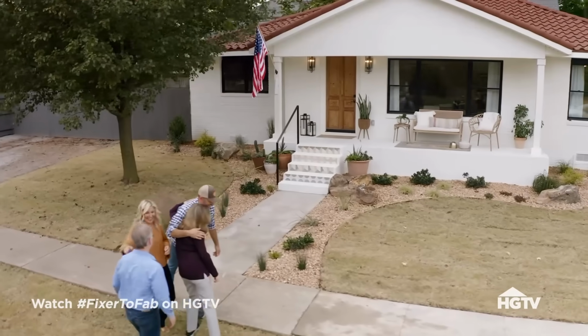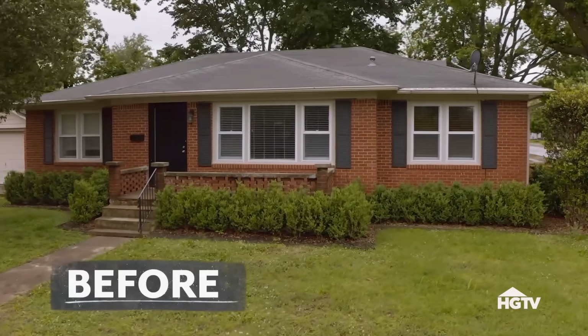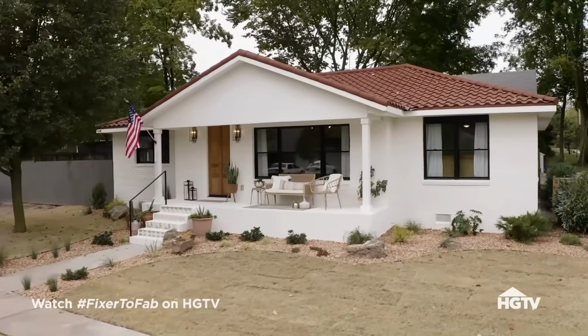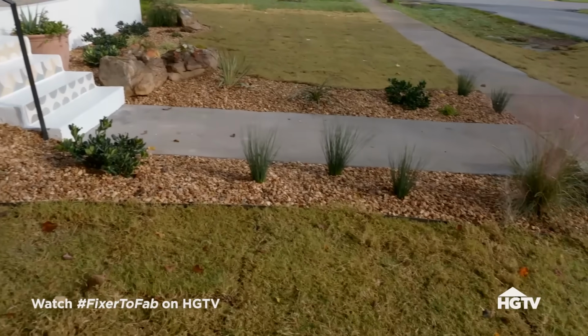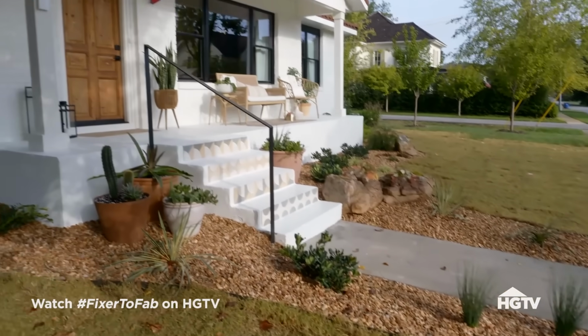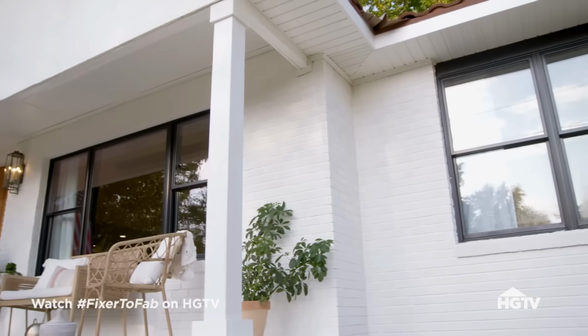Yeah. Hey, how you doing? Good to see you. Thank you so much. Wow. Look at this. I can't believe it. It's like a Spanish villa. Yes. It's got a little bit of everything. Wow. The landscaping and the sidewalk, the whole front area is completely changed. Yeah, and such a bigger window up front. Yeah, they're so big and wide.